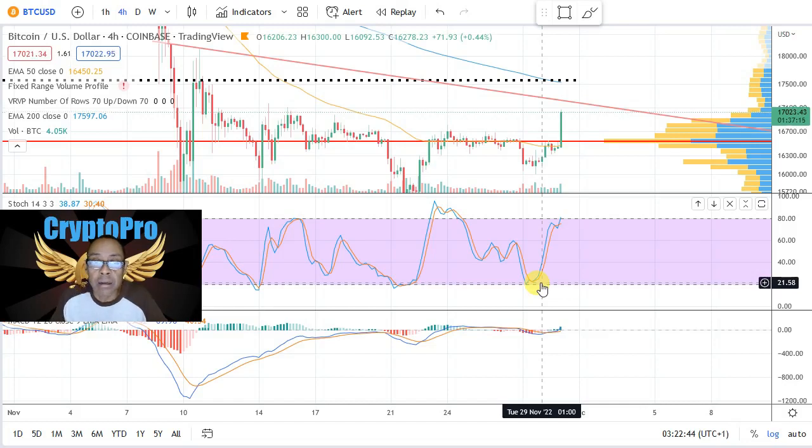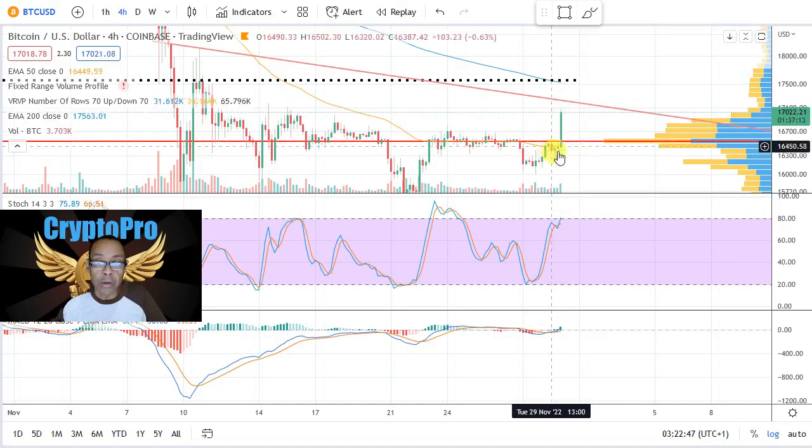Tonight we have a Bitcoin pump happening. Everyone is excited about this great big green candle that is forming right about now. But there are a couple of glaring things that I would like to present to you that nobody else is talking about at the moment.